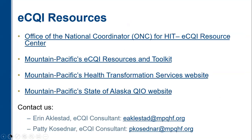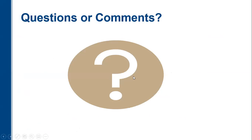Okay, so we've got some resources here. Like I said, there is no need to reinvent the wheel. There is a lot of information out there, and we are definitely here to help. I'm going to chat my email address to the group, but you can also contact a couple of other folks here. Just think about how you can choose quality improvement activities within your organization that align with a lot of different projects, and then find the tools that you need and the subject matter experts that are going to get you to where you need to go.